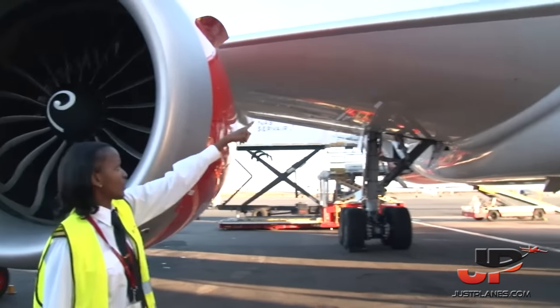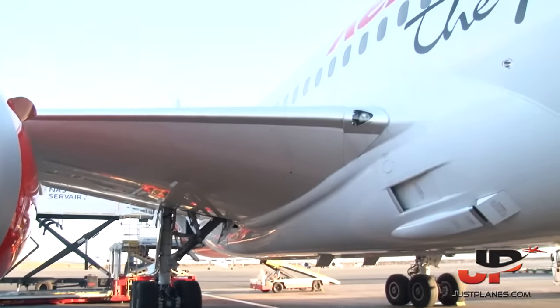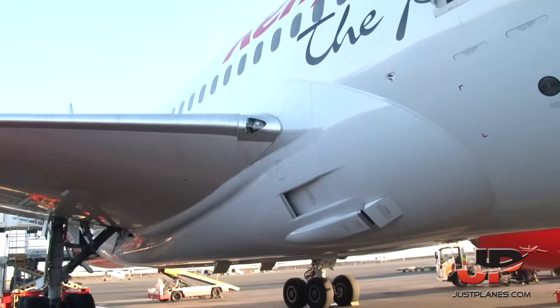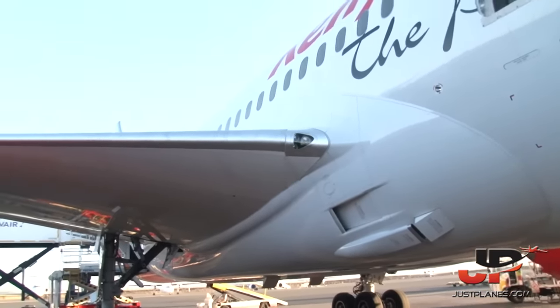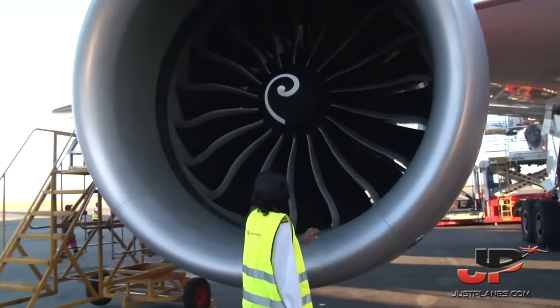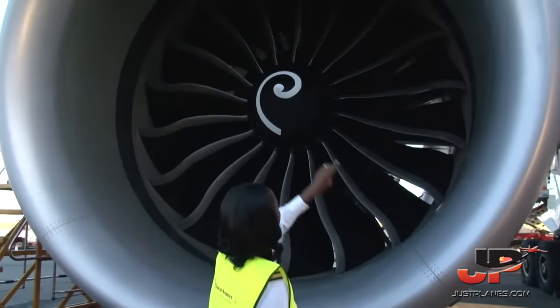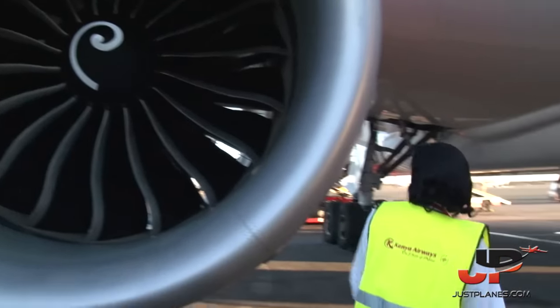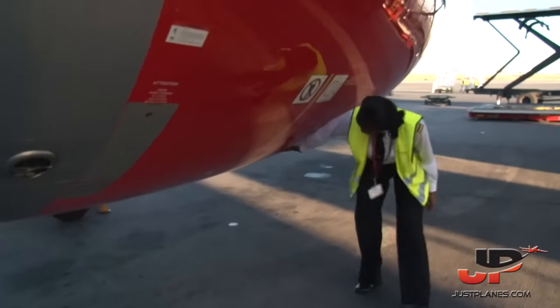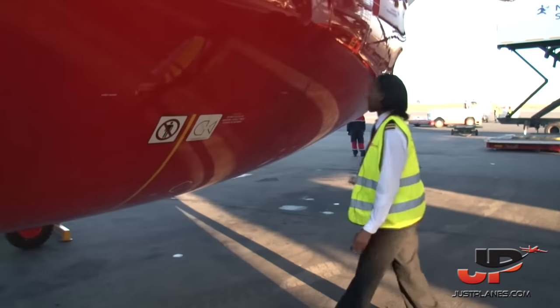The leading edge of the wing, we have the lights, and we have the cabin air compressor inlets, and the passenger service door on the right. This is the engine intake. General condition of the blades, all looking good, no chips, no dents, and the whole inlet area. We have static ports on the right as well. Not blocked, holes are clear.